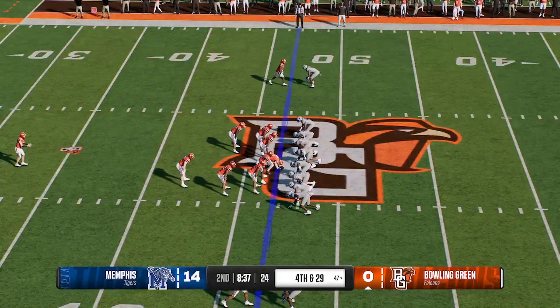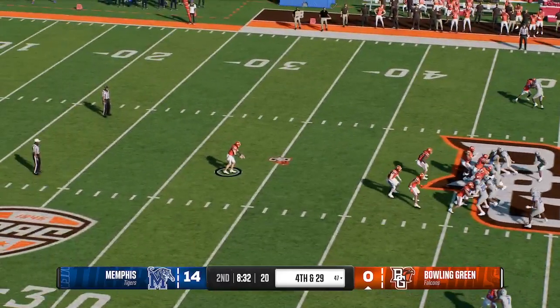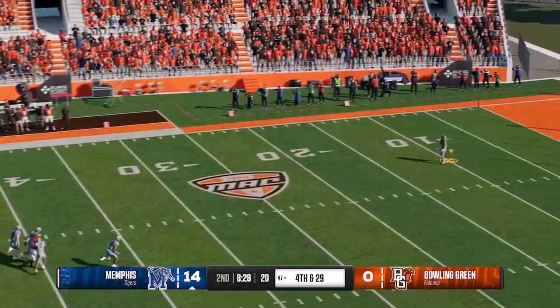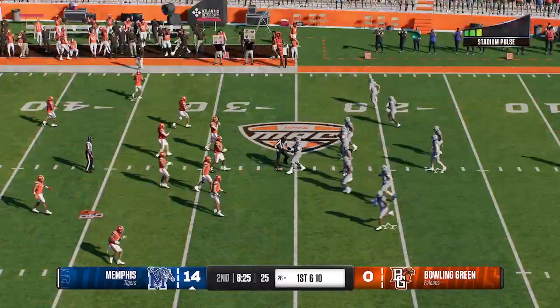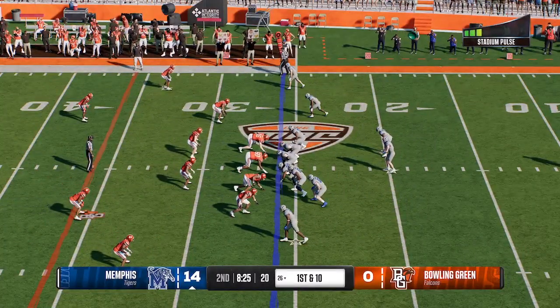The Falcons will bring the punt team onto the field. This will be the second time they've had to kick it away. On the move, it's Drake. Pretty solid coverage there, and they'll stop him at the 26. Here comes that Memphis offense back onto the field.